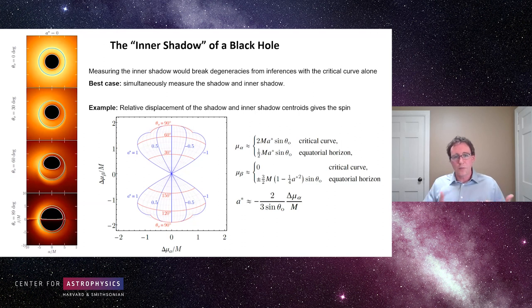So in particular, if we could measure both the shadow and the inner shadow in a black hole image, then you can use their relative properties to put really tight constraints on the black hole properties. On the lower right, it's just showing if you could measure, for instance, the relative displacement of the shadow centroid and the inner shadow centroid, that tells you both the inclination and the spin uniquely. So this is a pathway to making some inferences about the black hole using image features that would show up with the kind of resolution that we can do using ground-based VLBI.